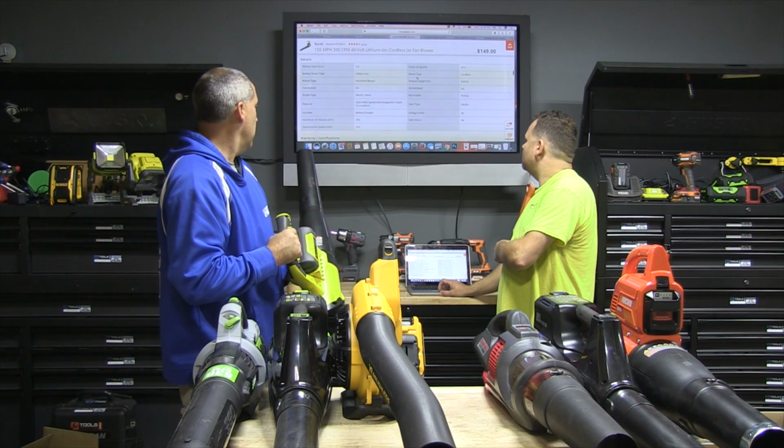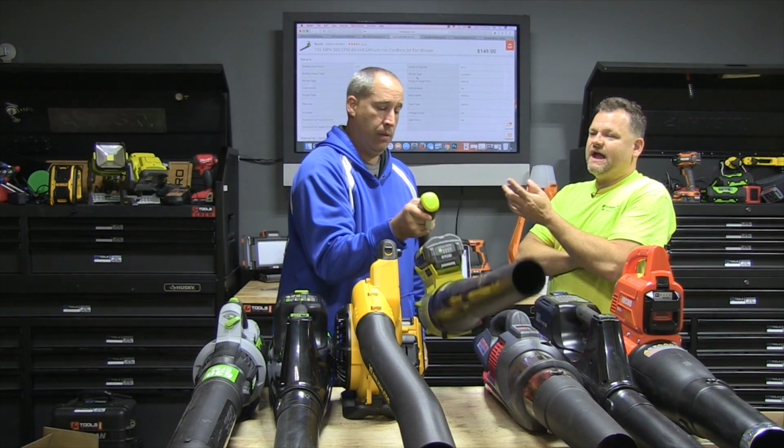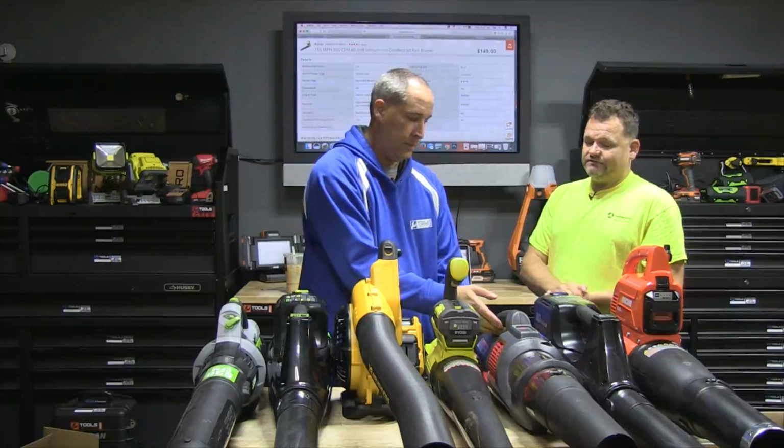So what about this one? It's got 300 CFM, 155 miles an hour. Pretty compact unit, kind of reminds me of the Ridgid. The thing I did like about that, it just hangs. Yeah, I mean, that one was really ergonomic to use.